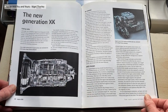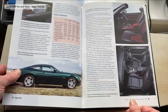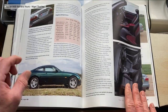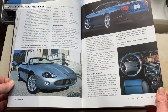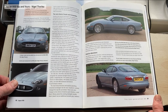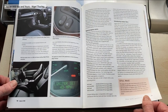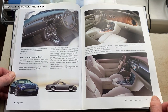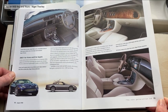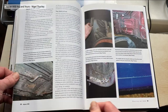Chapter 7 then is a new generation XK. So this is model changes from 2003 to 2006, so basically the 4.2 litre variants. Portfolio interiors. The last version of the coupe convertible, the Victory and the 4.2S. S for Superb, V for Victory. That's the white badge cars.